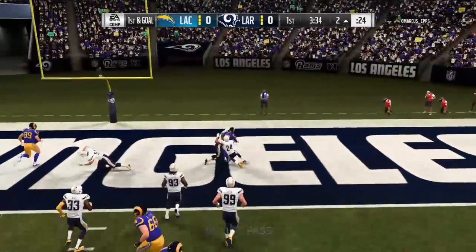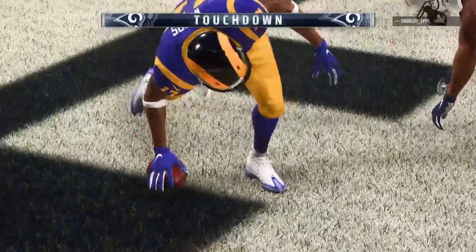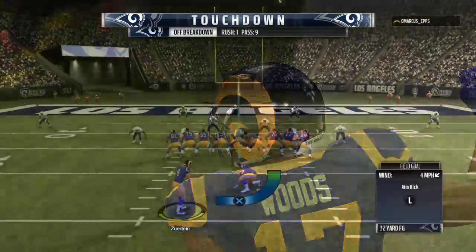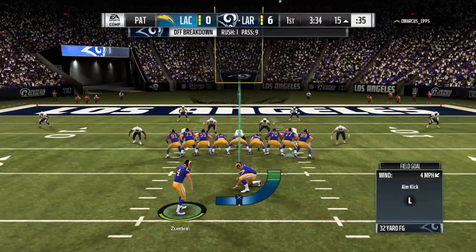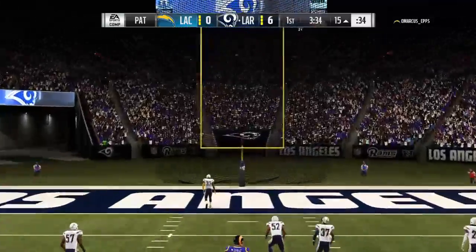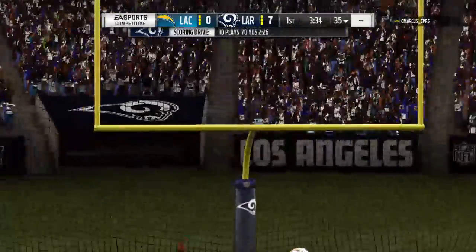Goff now looking to throw. And it's complete. He's got it in the end zone. Touchdown, Rams. Robert Woods, a 2-yard touchdown grab. And the Rams take it right down and score on the opening drive.